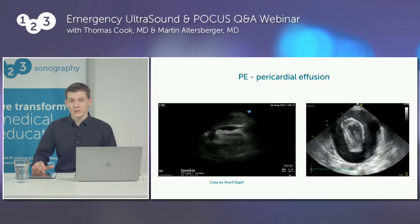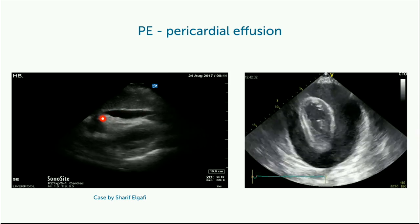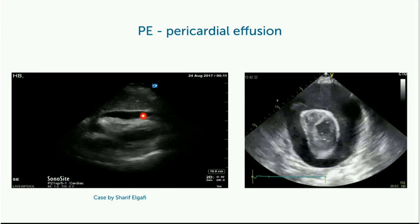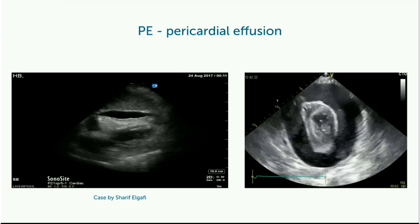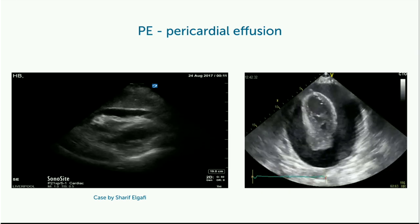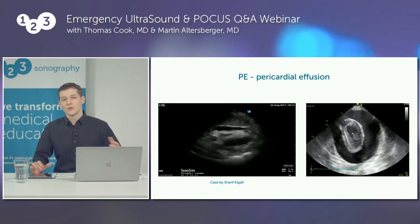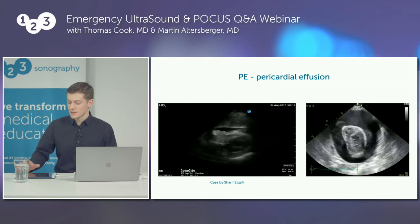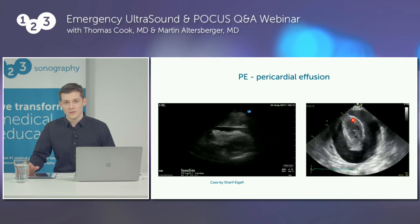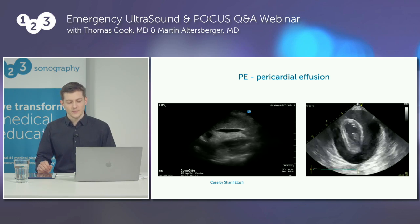Again, this case was brought by Sharif, and here you can see quite nicely free fluid over here. So this is pericardial effusion. Could also be, again, tamponade. Look at the right ventricle. It's not 100% sure if it can expand during diastole or not. So if this patient is hemodynamically unstable, you also want to perform probably a pericardiocentesis. And here on the right hand side, you see a really vast amount of fluid. So this might be a more chronic state, and you also see in the center a swinging heart.